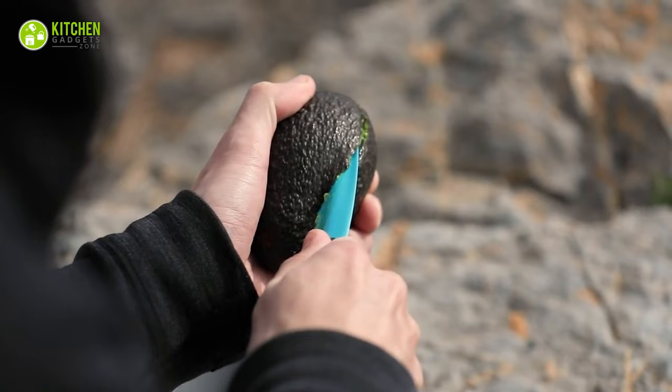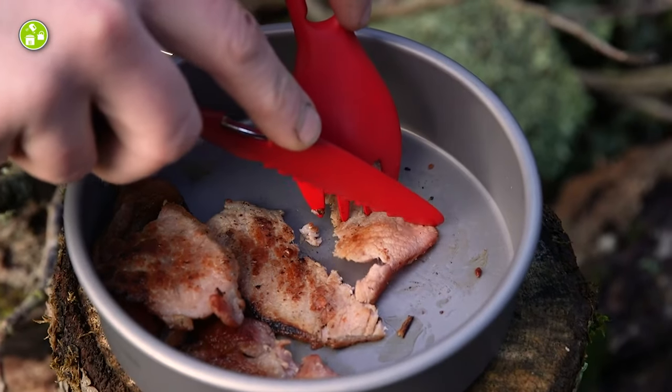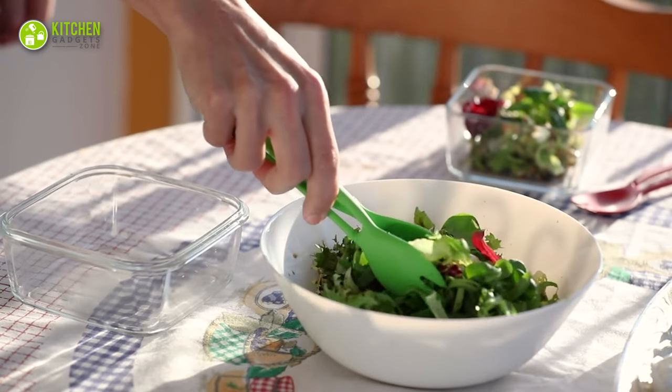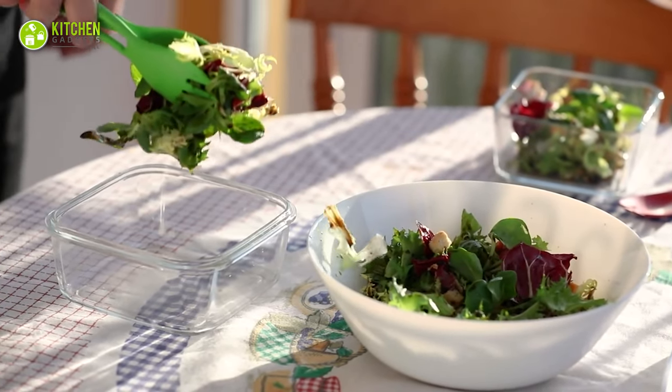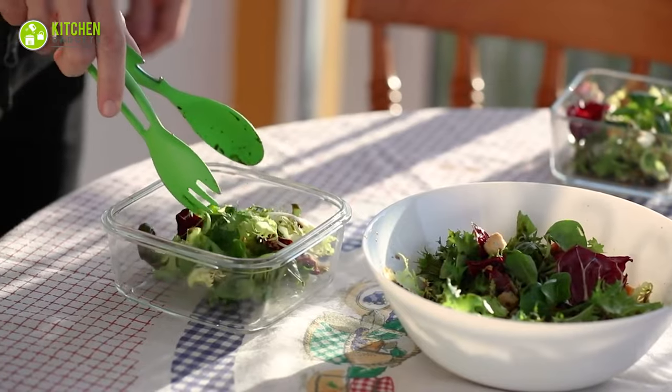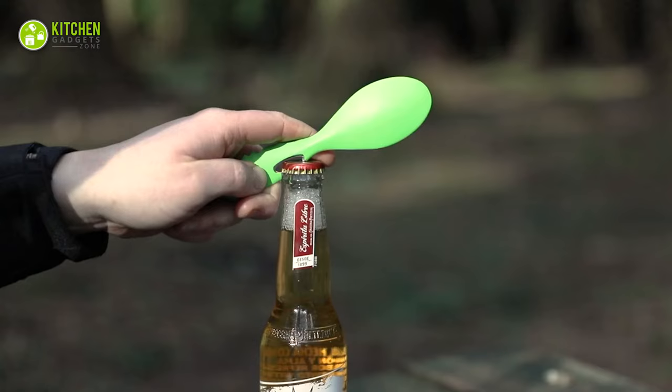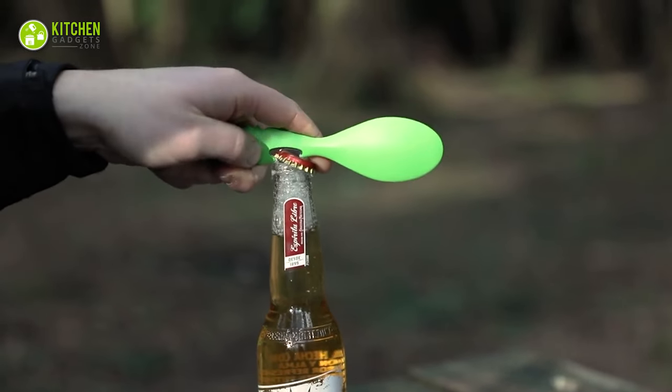The serrated knife effortlessly slices through meats and veggies. On top of that, this set also features handy serving tongs, allowing you to serve salads, pasta, and more with precision and style. Plus, with the integrated bottle opener, you'll never struggle to enjoy your favorite beverages on the go.